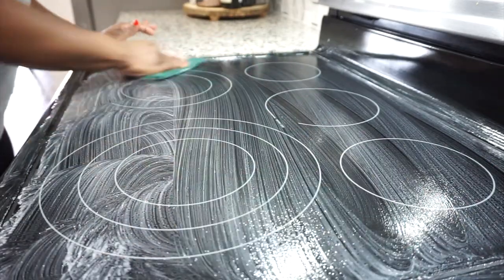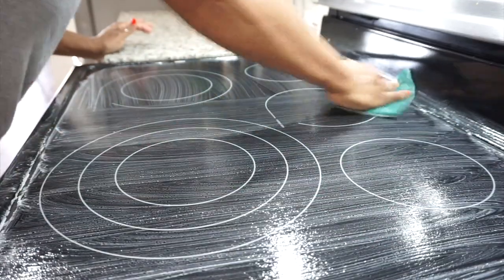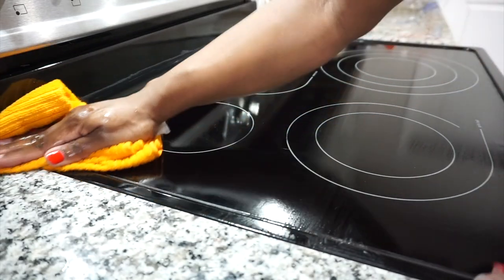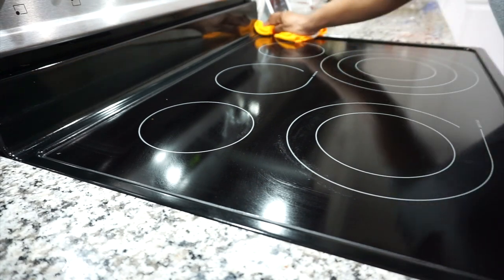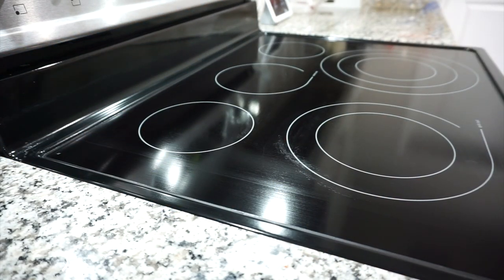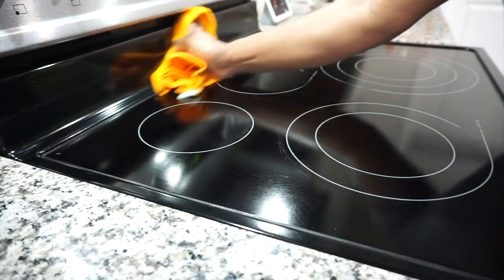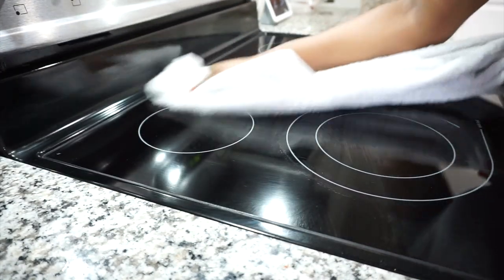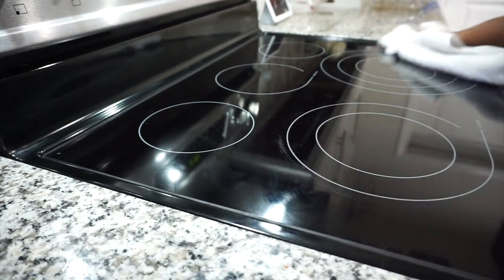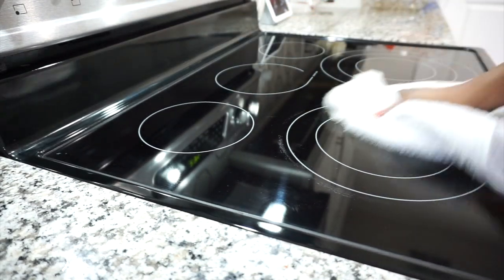Once I'm done scrubbing, I let this sit for about 15 minutes or so until it dries, and then I wipe it up. Now guys, let me apologize. I don't know what happened to the clip of me wiping all of the white residue off, but I just take another one of those microfiber towels and damp it, and then I just wipe that right up. And then I come in with a dry rag, completely dry, and use that dry rag to shine it all up. The white towel that you see is completely dry, and that's what I use to dry it and make the stovetop really shine.